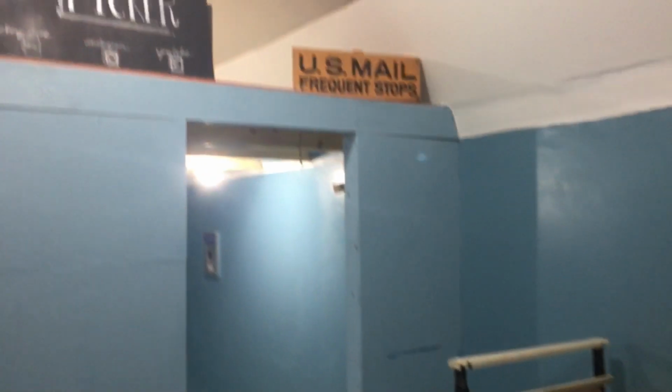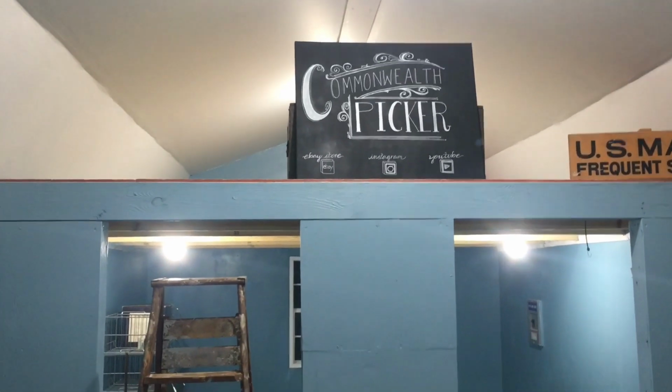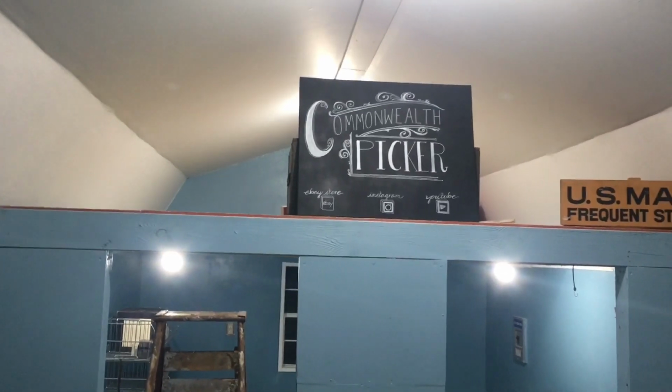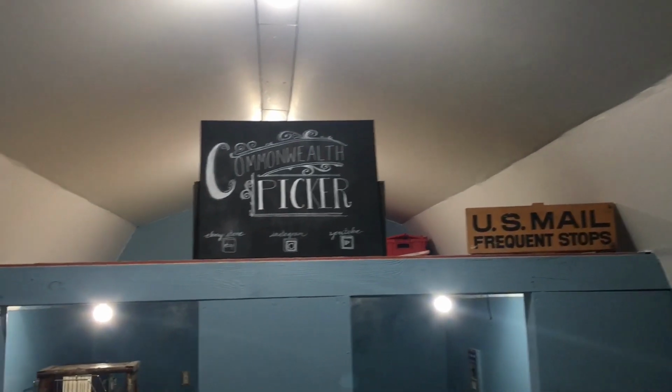So I just thought I'd give you a little peek around in here. Obviously, there's the storage area. It's pretty deep. I don't have the exact footage. I think it's probably 16 feet back there, 16 feet of that loft. We're going to put some of the antique booth stuff. Matter of fact, I put some of it back there already, back there.